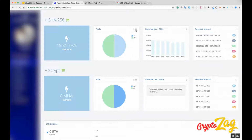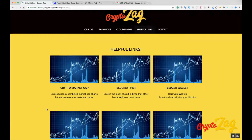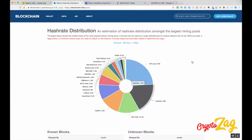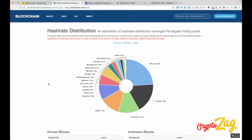Right now, I have it adjusted to the F2F pool and the Ant pool. Now, people are asking this question, and I had this question for a long time: what are pools? What is that all about? Well, if you go to our page, CryptoZag, and you click on Helpful Links, you'll see something down here that says Bitcoin mining stats, right? Click on that, and that'll take you to this page that shows you all the pools. I might end up renaming that to Bitcoin mining stats /pools, so you guys know where to click. But anyway, this will show you all the major pools that are currently in the world, all right?